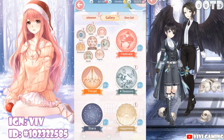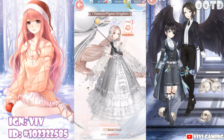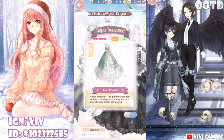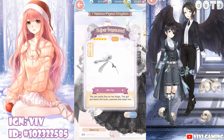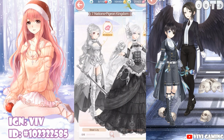And also, the next set would be under Pigeon. And this would be the Dream Traveler. Let's collect my special pose here. Nice, here is the dress. And ooh, a second special pose. Nice, and it looks like my arm and a dandelion. Awesome, and some diamonds. Let's try this on in free dressing.